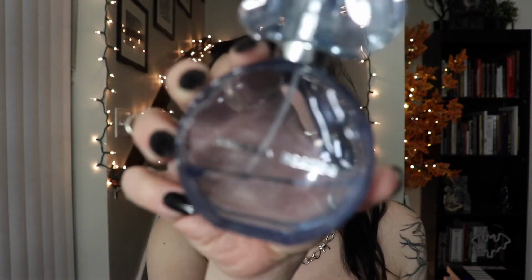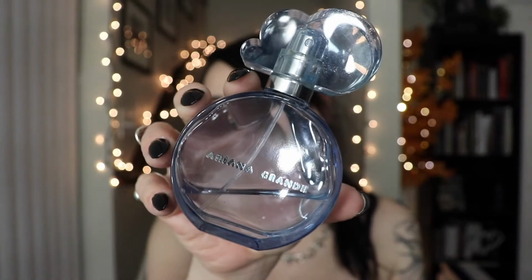People were comparing the two. And that's literally the reason I got this, because I wanted to smell similar to it and not spend $300. So I got this one from Ulta. Clearly I used up a ton of it. I used up a lot of this.